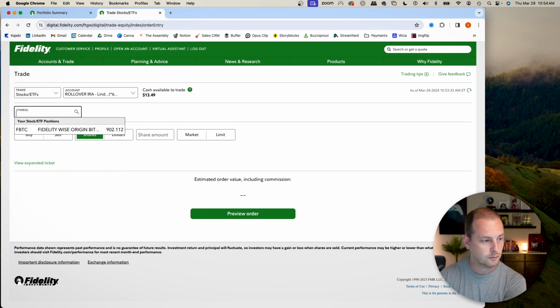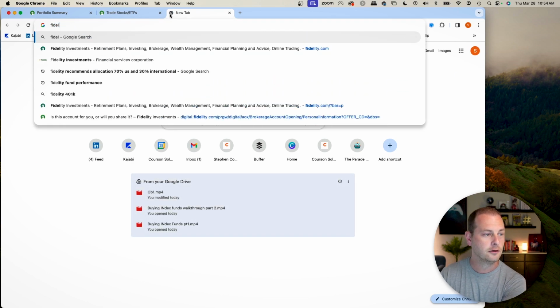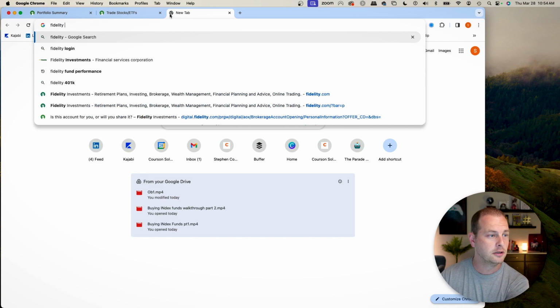Another one that we could do would be the S&P 500 equivalent, and I, for the life of me, can't remember what the Fidelity ticker is that I just showed you. So if you can't remember, if you're trying to remember like what some of these funds are, you can come in and just Google it.